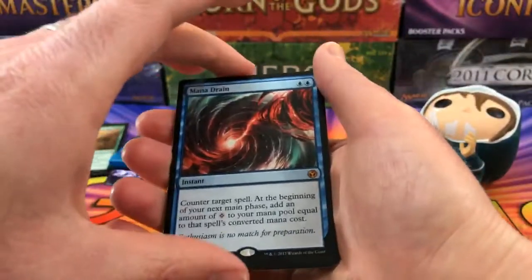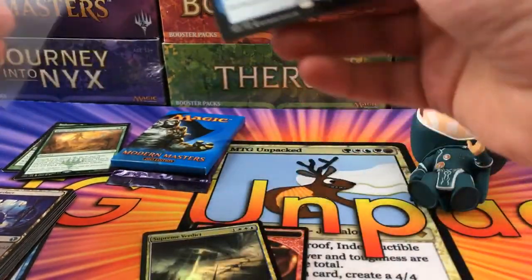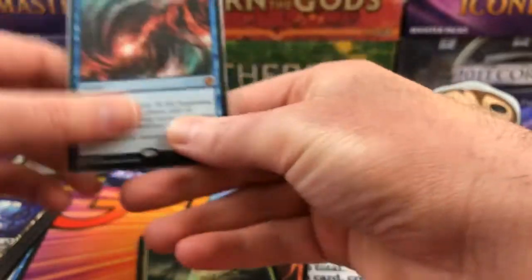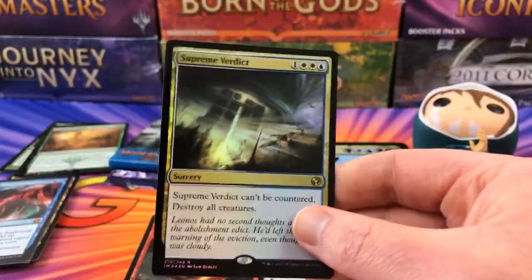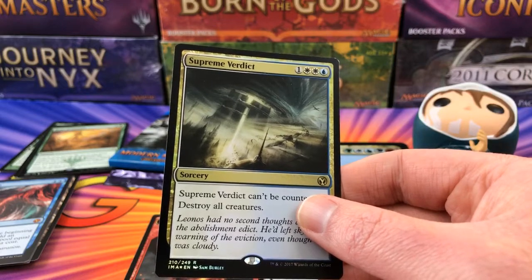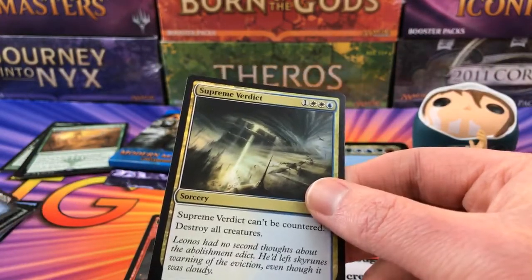Okay, so let's get out the sleeves. We've got to sleeve this one up. And I feel sorry for anybody who left before this moment, but they will catch it later. Mana Drain. All right. So I highly recommend the Cyber Monday box. It's a great product. And we get a Supreme Verdict. A Supreme Verdict foil, $8.96, so even that's not too bad. Enjoy the foiling there. I can't believe somebody called a Mana Drain and we actually pulled a Mana Drain. That is just crazy.